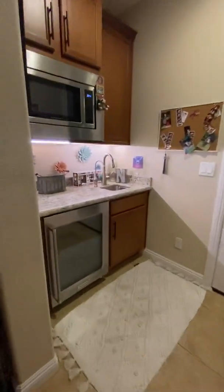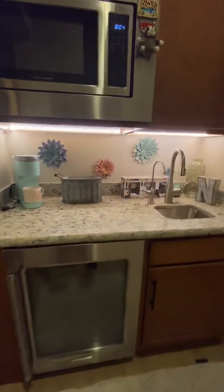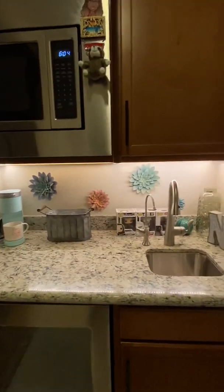This is the next gen suite, full bath, kitchenette, granite countertops, under cabinet lighting. So this is the entrance back to the front. Show you the rest of the house.